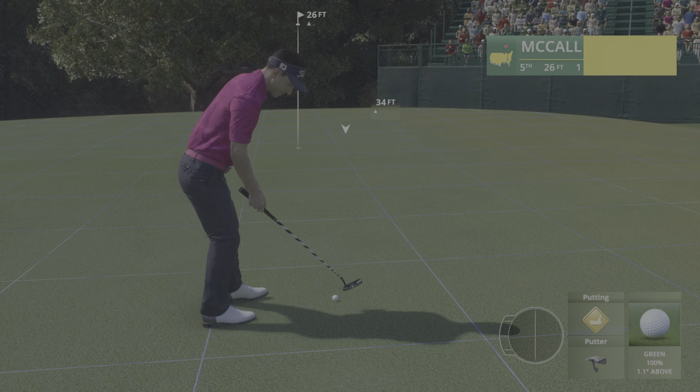We move now to the 8th here at Augusta. This is an uphill 570-yard par 5. Avoid the fairway bunker off the tee, and reaching it is definitely a possibility. He just keeps motoring right along. Another good tee shot right there.